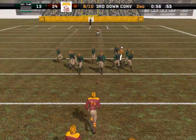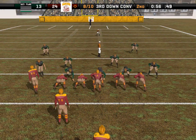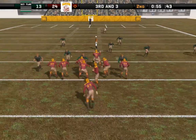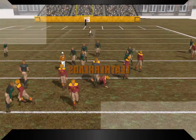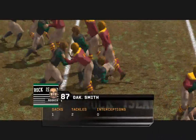Third down. They have to get it to the 34-yard line for a first. They've done very well on third down to this point. Hands it off. Smith brings him down before he can reach the marker. Now let's have a look at what our runners have done up to this point.